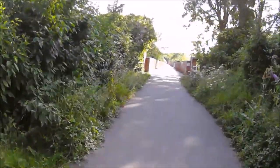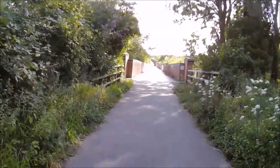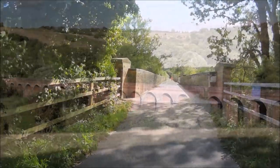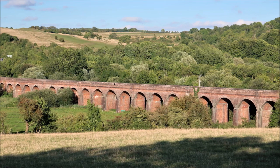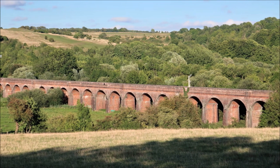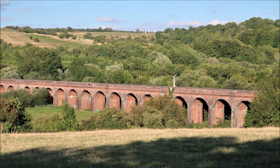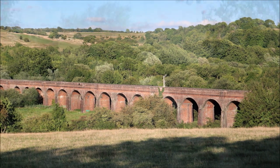I'm now approaching the final and most impressive structure on the entire 44-mile route of the Didcot, Newbury and Southampton Railway, the Hockley Viaduct. Opened in 1891, this 2,014-foot-long, 33-arch viaduct was the work of the LSWR's consulting engineer, W.R. Galbraith.